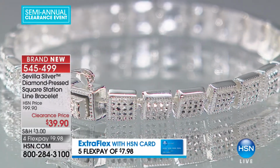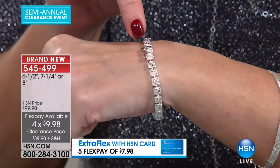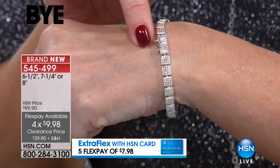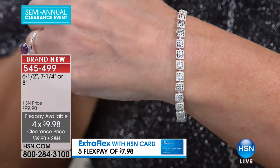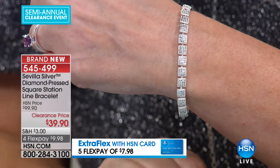I'm gonna show you the clasp really quickly, as we've already sold 100 in the first minute we've talked about this. It's a hidden insert style closure, figure 8 safety, and I want you to look at that and tell me you wouldn't swear you're looking at diamonds.